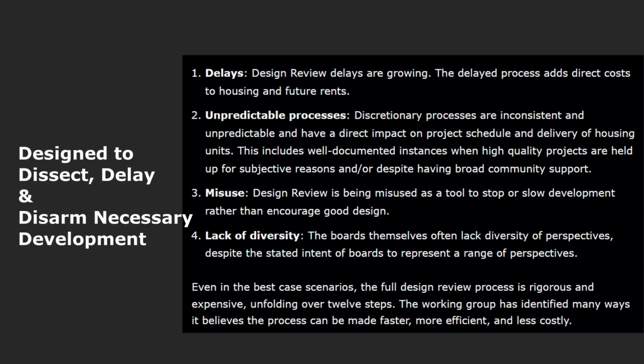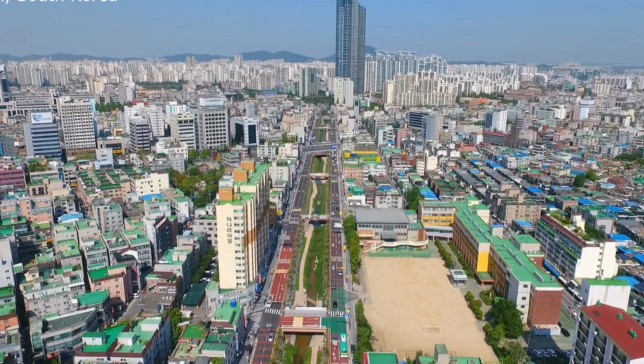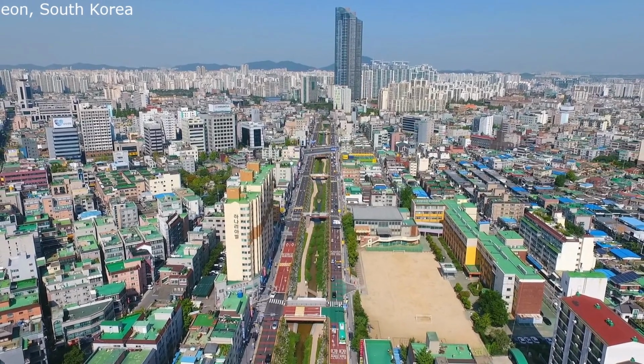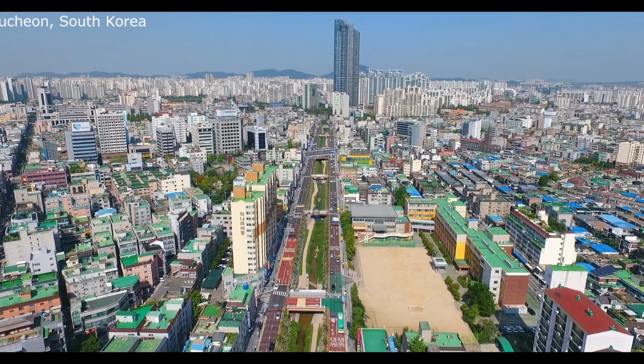As noted by one working group, there are examples where, despite a community highly desiring a certain development to go into their community, the Design Review Board in their infinite wisdom blocks the project, usually on some kind of aesthetic ground, and has them go back for another review, which, as we will soon see, is not cheap at all, nor is it quick. I thought we'd take a look at a few examples to highlight the nature of this process, one which is relatively straightforward, and another example that is much more complex.